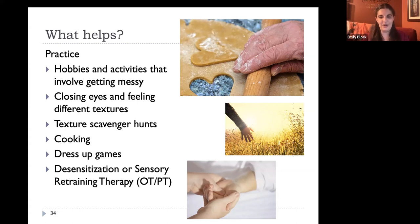And then there's also a specialized therapy called desensitization or sensory retraining therapy. This is usually done by OTs or PTs. And usually it's in the context of an injury to your nerve. Maybe you had carpal tunnel surgery or something like that, and now just the air against your hand drives you crazy. So this is very evidence-based and actually very rigorous. It's a hard program that the patient can do to retrain yourself to be able to cope with things like the air on your skin or the brushing of clothes against your skin, things like that.